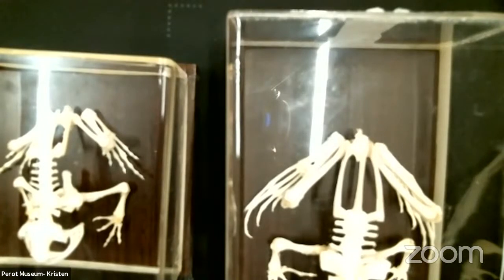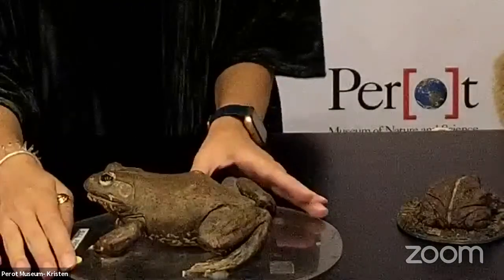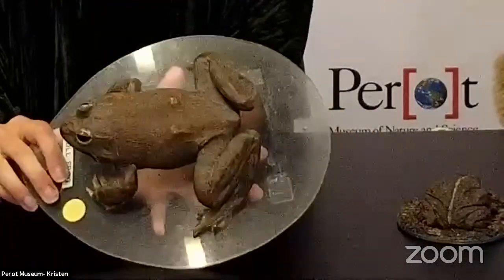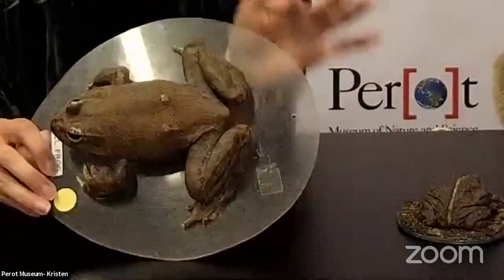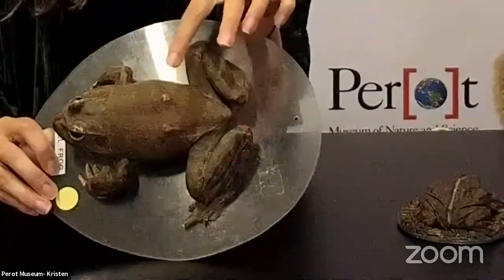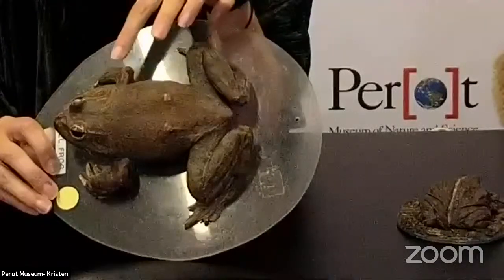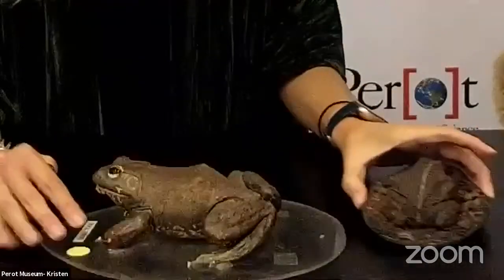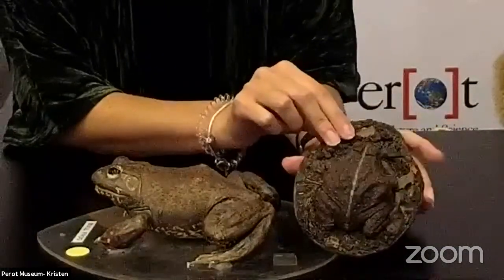Another way that frogs can protect themselves is through camouflage. So again, these frogs are blending in with their environment. We can look at the coloration of it. He might blend in with some mud or some dirt at the bottom of the forest floor or near the edge of the lakes or streams. And same with the toad. They're going to camouflage in their environment.